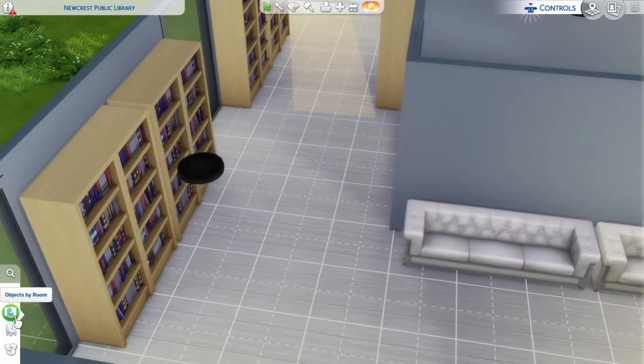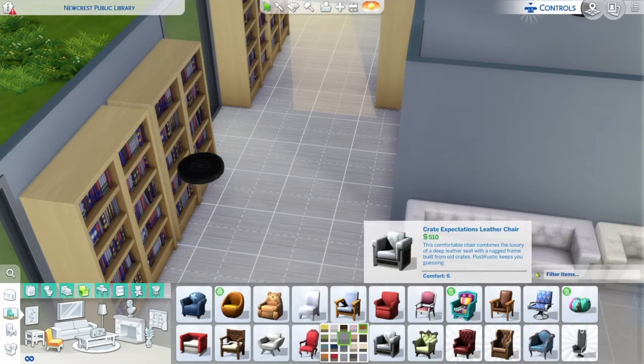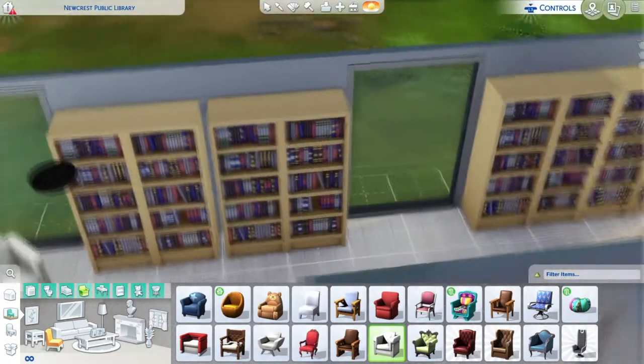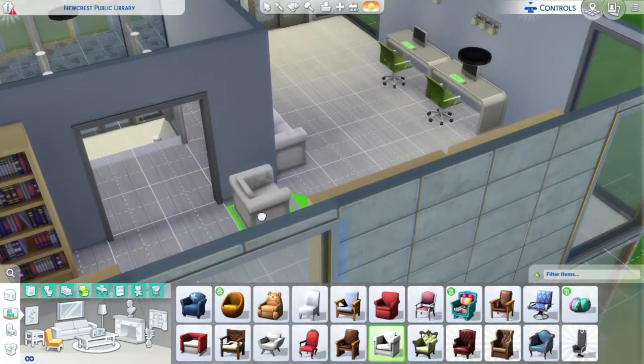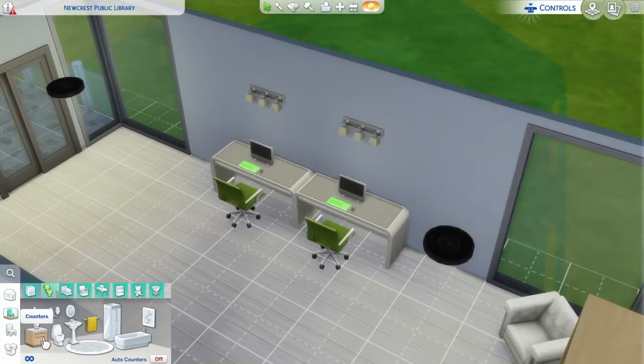I've just realized that I've had the wrong color chairs there. I wanted the chairs that are completely just white, so I'm going to put them in the same position, just obviously a different color, and I'm going to add some paintings, and I think I add one painting and just some floor rugs just to finish off this room.